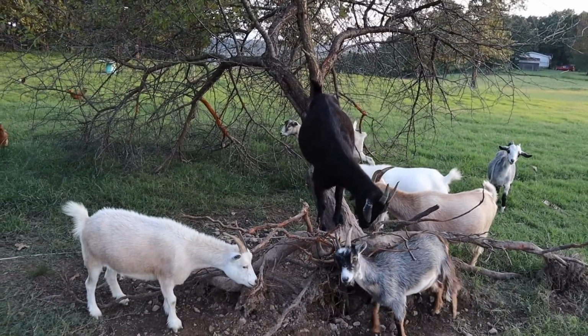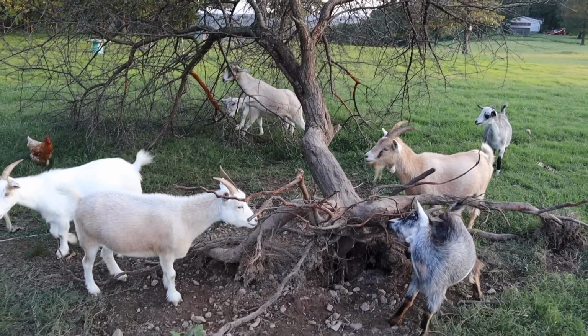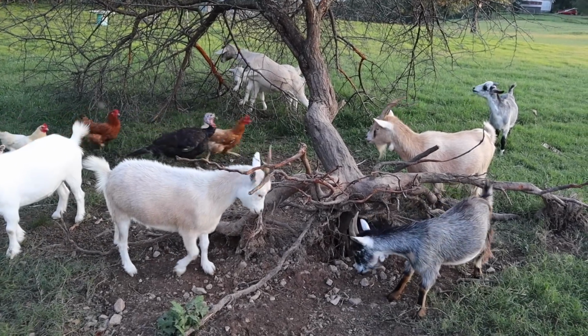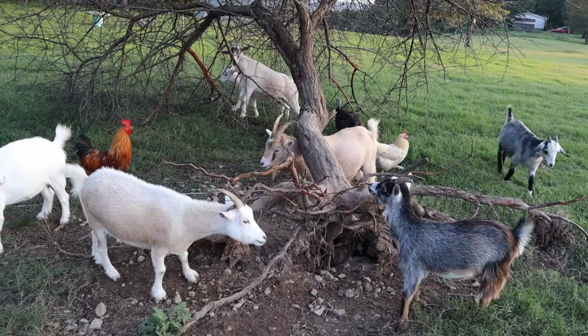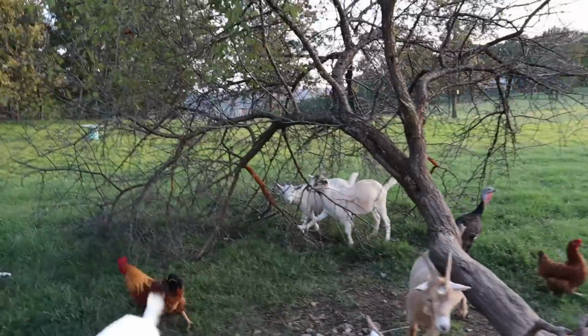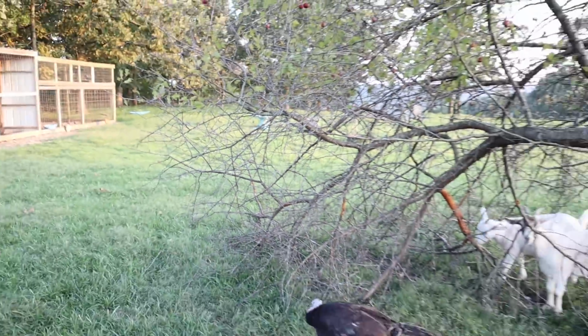If I still had an old style smoker, I would cut this up and use it as smoking wood, but I don't. We have the pellet smoker now, so this will probably just get burned up in the brush pile. But they're starting to eat the bark on it now. You can see that orange right there is where they've been eating the bark. They've already got all the low hanging leaves eaten off of it.